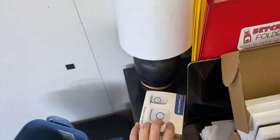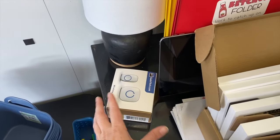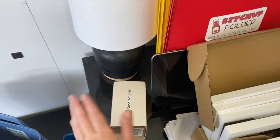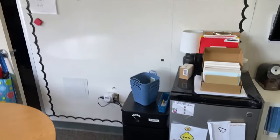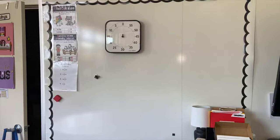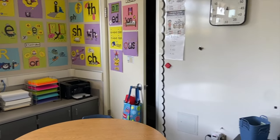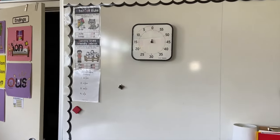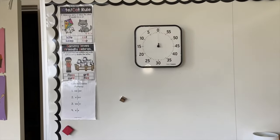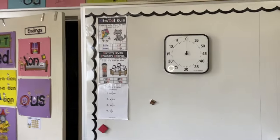A little extra doorbell because mine broke over winter break, but then I came back and it fixed itself, so I have this extra one. And then a little lamp. Over here, I just have a pretty empty whiteboard. I had a small reading group over here during a part of the year, so this was busier then, but we are done with reading groups. I just have a bigger version of that digital timer and then a few phonics and syllabication posters.